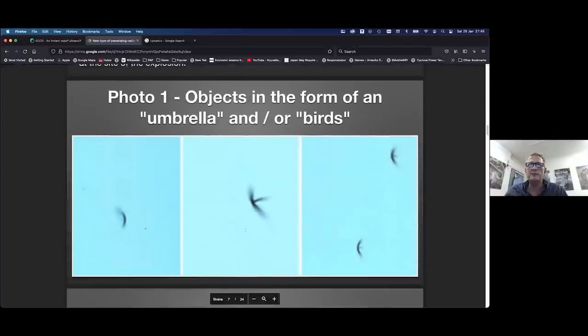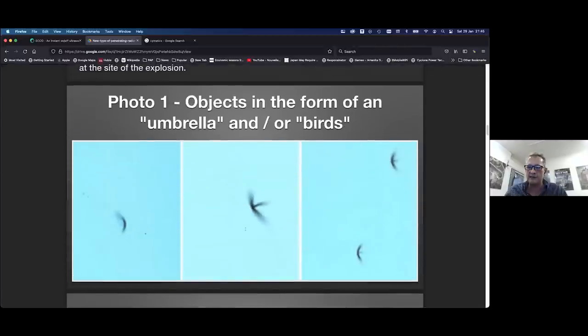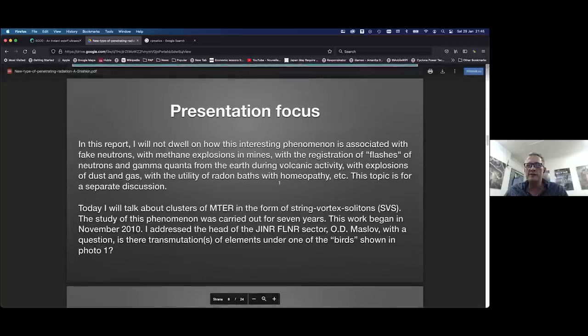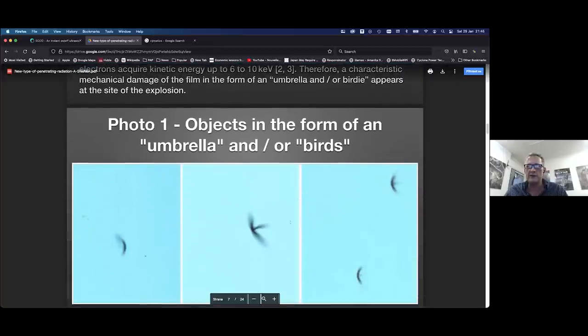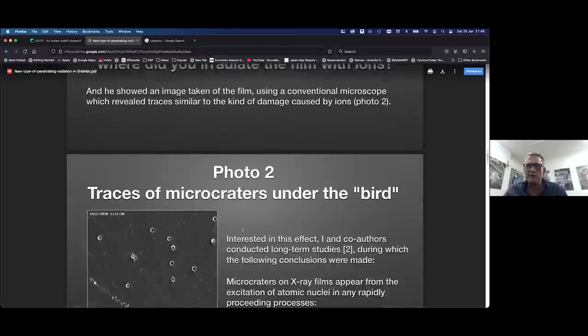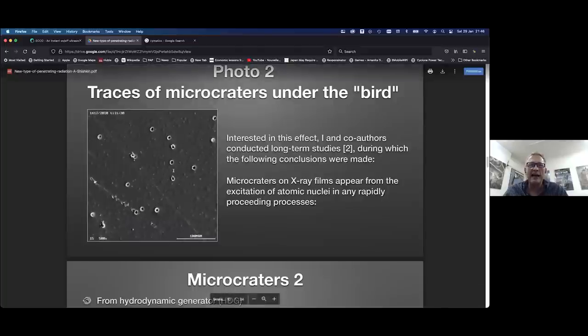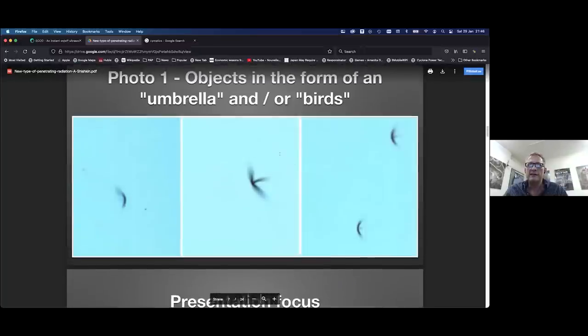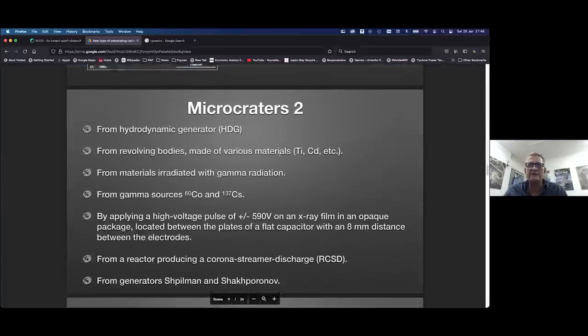And when he ran these experiments with that cavitator I showed you earlier, he observed these, what they call birdies. And if you can imagine a mushroom sliced in half, this is the structure. And I talked about this in my previous presentation. And when some guy analyzed these photographic film plates, he said, well, have you got an iron bombarder? What's going on? Because they saw these pits underneath the birdies in the film. And these micro craters and these birdies, they were able to create in these different ways.